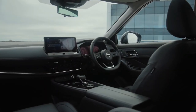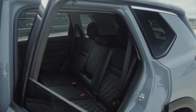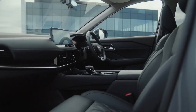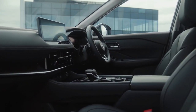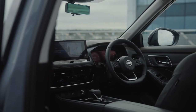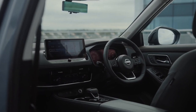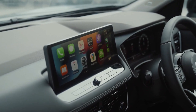Inside, the new X-Trail will be available with a third row of seats, offering 7-seat capability for those with larger families, thanks to the CMF-C platform, which it shares with the brand's latest Qashqai, and is specifically designed to house the e-Power hybrid powertrain. The cabin will have more advanced equipment, including the addition of more driver assistance systems, ensuring that the X-Trail is one of the safest vehicles in its class.